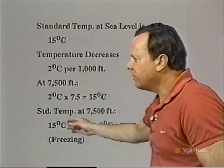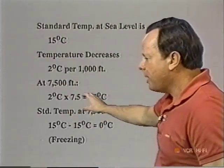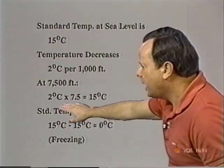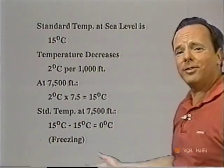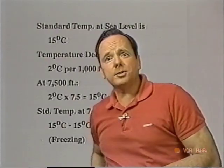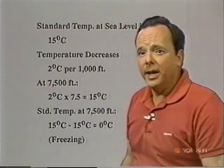So at 7,500 feet of altitude, which is roughly the Bryce Canyon elevation, the standard temperature starts out at 15 degrees Celsius and cools off 2 degrees for each 1,000 feet you go up, so it's going to cool down 15 degrees Celsius. So at Bryce Canyon, on a standard day, what should the temperature be in Celsius? And the answer is 0, right at the freezing level. Now let's take a look at what we're going to do with that information.